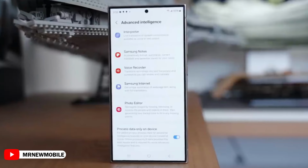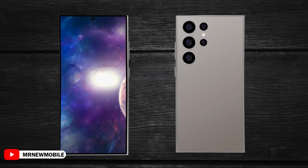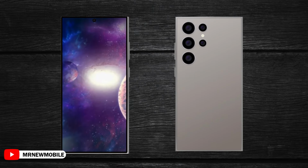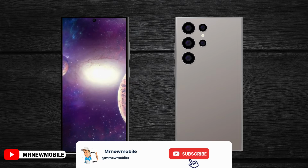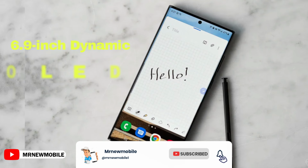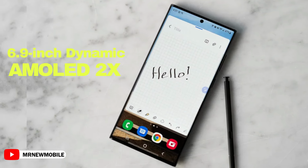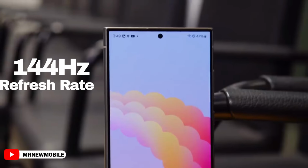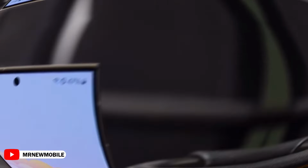The dimensions are expected to be 165.1 by 75.6 by 8.9 millimeters, making it a substantial device with a significant presence. One of the standout features of the Galaxy S25 Ultra is its display. It's expected to sport a 6.9-inch Dynamic AMOLED 2X screen, offering vibrant colors and deep blacks. The display is rumored to support a 144Hz refresh rate, ensuring smooth scrolling and an enhanced viewing experience.